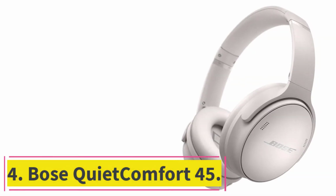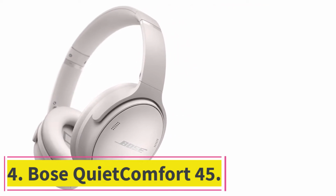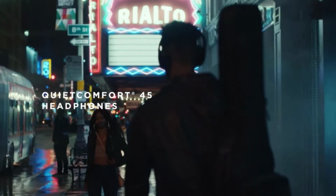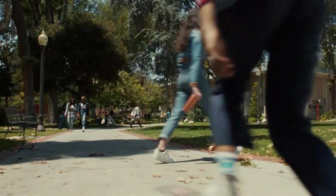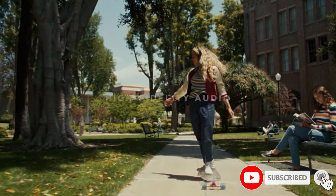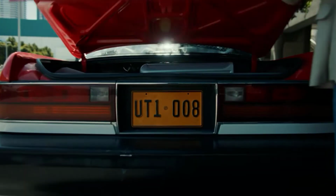At number 4. Bose QuietComfort 45. Considering the 5-year wait for these headphones, a startling amount of things here are still the same. Still, Bose fans will likely be pleased to see the iconic design remain largely the same, and these are still one of the most comfortable pairs of headphones you'll ever wear. They sound good and ANC performance is solid.